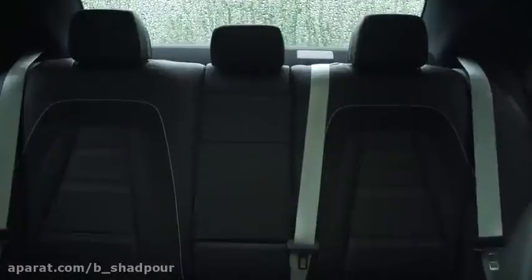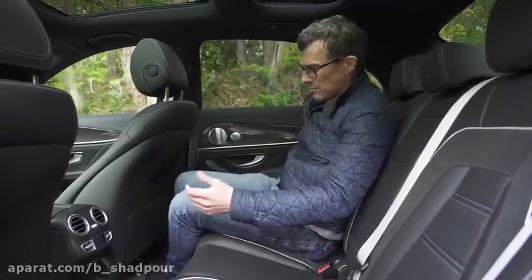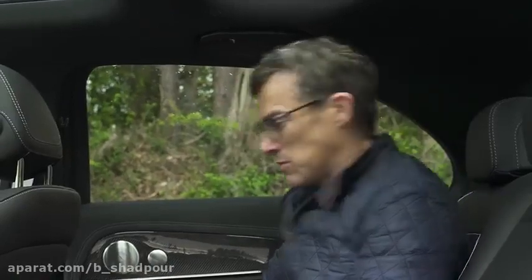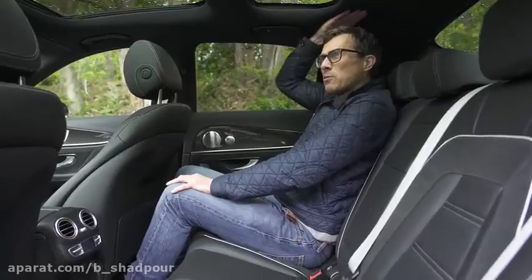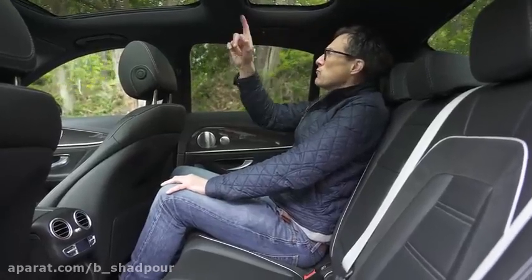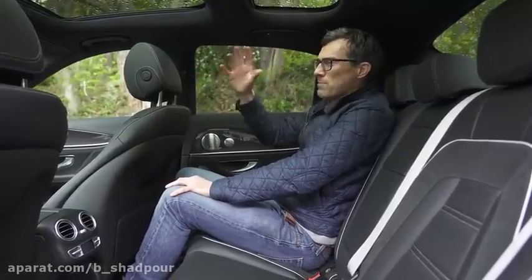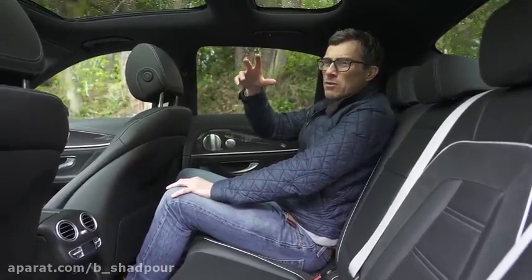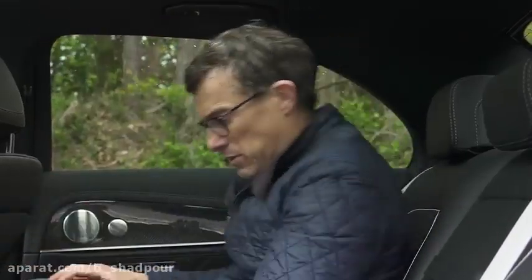That's about it. Here in the back of the Mercedes, the seat bases aren't quite so deep, so you don't have so much under thigh support, which is a bit of a shame, but it's not a huge deal because knee room's still good. Headroom's good, although it's not quite as good as in the BMW, but I think that's because this has a panoramic glass roof and that does eat into headspace a bit. But it does mean that it's nice and light back here, and with the BMW, you've got a carbon roof, so you can't have glass. Carbon or glass, isn't it? It's one or the other.